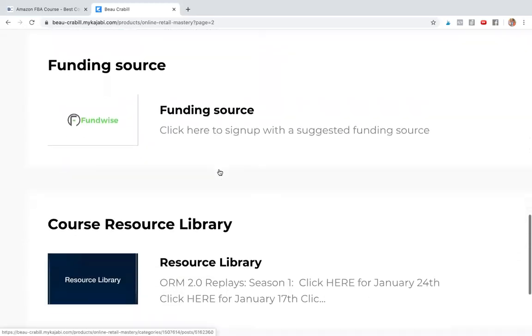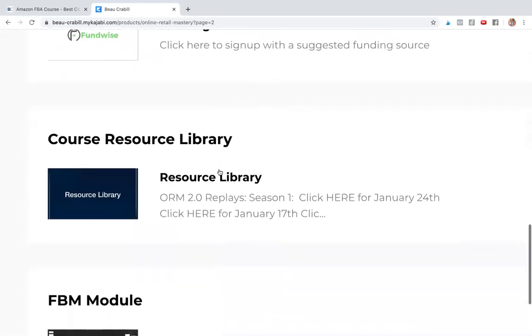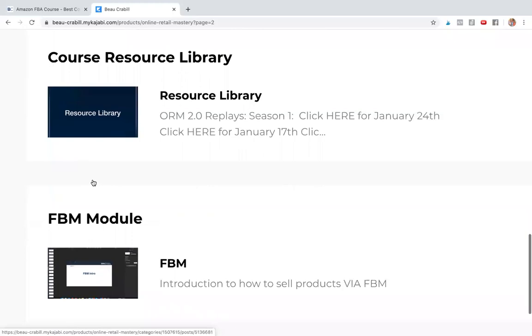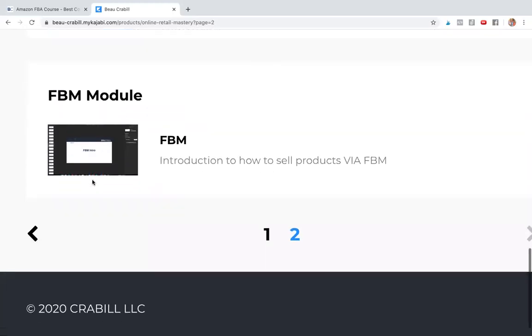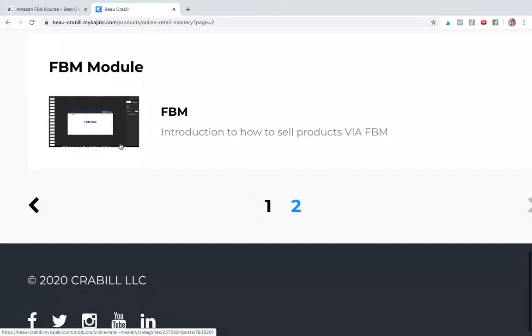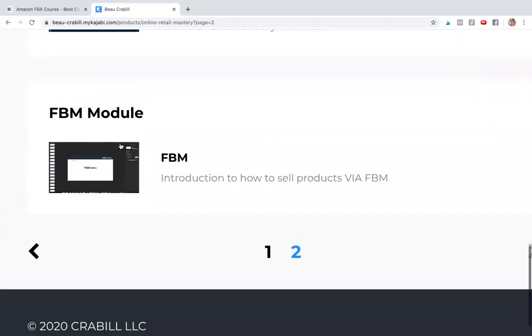And he provides a funding source there for you. There's a resource library. So all of these, you can come back here. Most of these are PDF type. You can download some of these to your computer as well. There's also an FBM module. So if you remember, I spoke to you about FBA versus FBM. So Beau also sells using FBM, but these are products which are not suitable for FBA. So that is why he created this module and how to sell products that way, all right? So that basically finishes up the course.